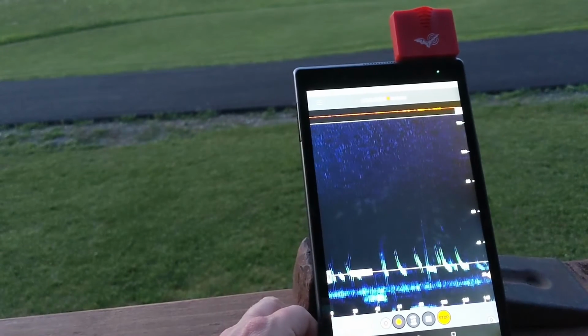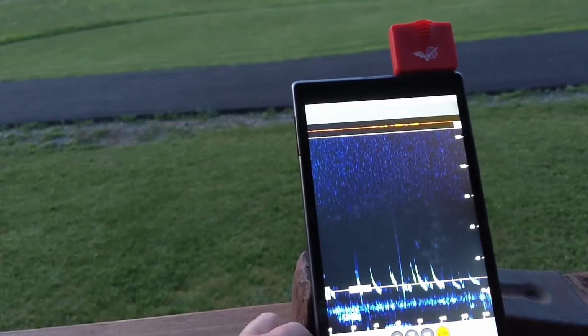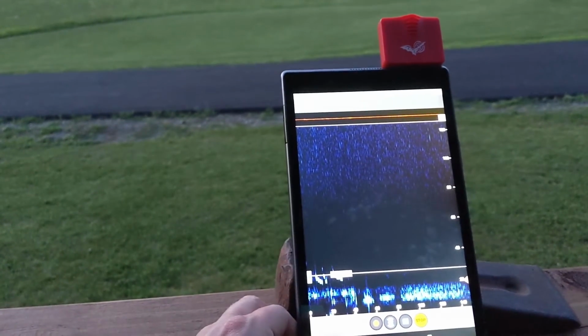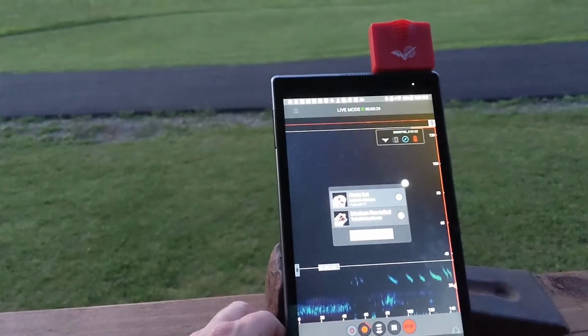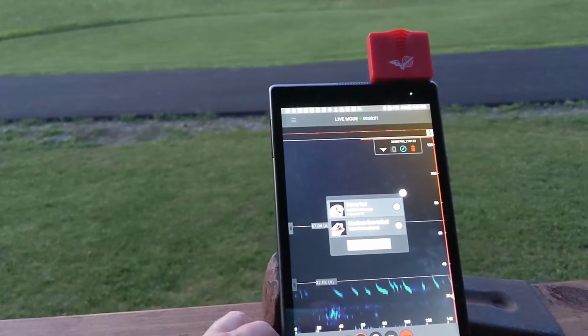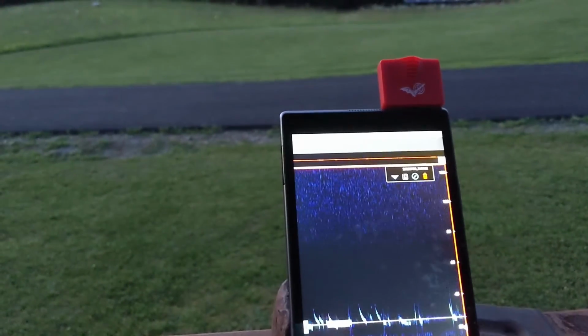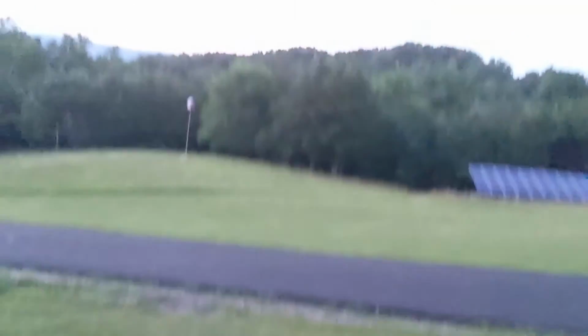I'm going to try and put the phone up so you can see the actual bat the next time he makes a pass. Or she. Probably a she, because the moms are raising babies right now. Well, those are mosquitoes that are flying around in the... Oh, nope. That's very hard to videotape bats. All right.